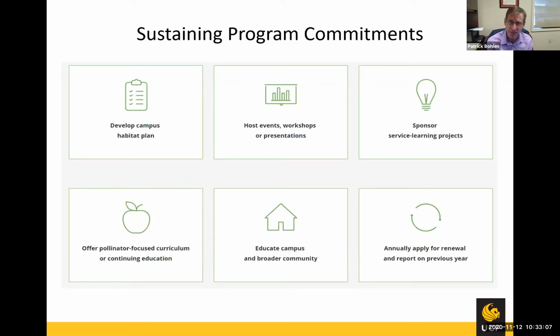I do teach a honeybee class and we have an entomology class, but we want to develop more workshop and curriculum based offerings, whether informal or formal curriculum, on pollinators. They are covered in a couple of classes. I spend time in my honeybee class talking about pollinators in general, and they do the same in entomology.